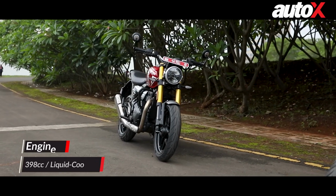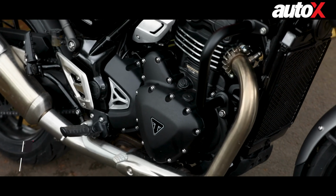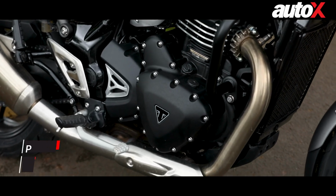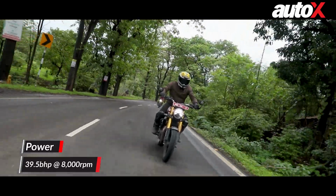Now, the big question. Does it ride like a Triumph? Let's start with the engine. On duty here is an all-new liquid-cooled 398cc single-cylinder motor that develops 39.5 bhp and 37.5 Nm of torque.